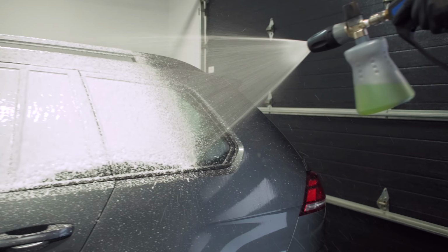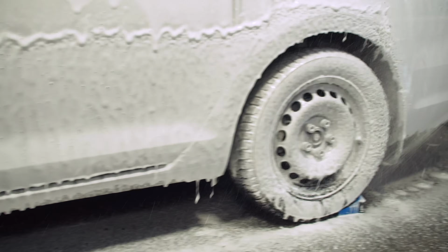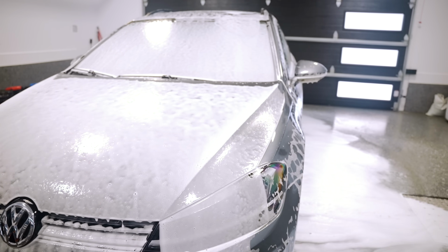So as part of the pre-wash stage, you use a foam cannon, which you connect to your pressure washer. So all of these, of course, need a pressure washer, and they all come with the 1/4 inch quick connection type. So it's very easy to connect.